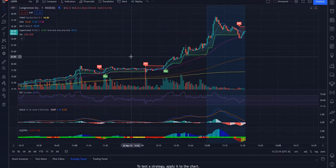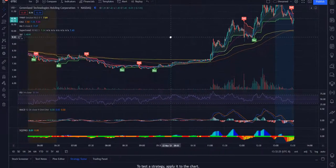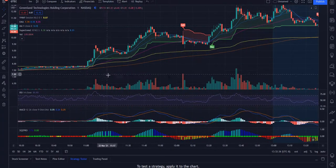It's not that hard. So let's take a look at GTEC. I didn't trade this one. I should have. Now this was kind of a sympathy play off of LGVN, honestly. And boom, same thing, same information, same pattern. I can't stress this enough, guys.